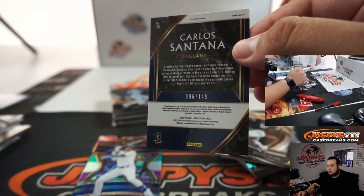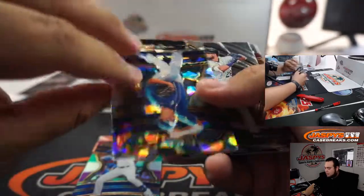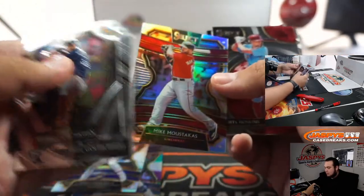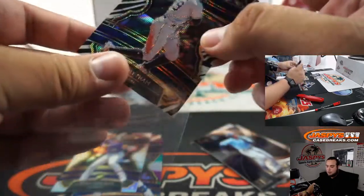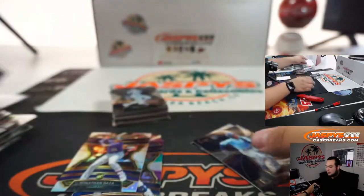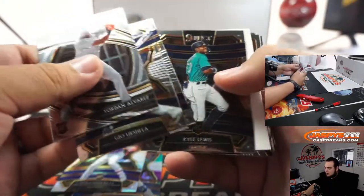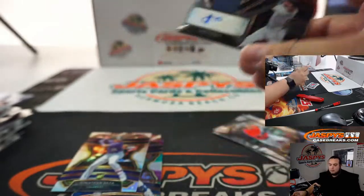Carlos Santana. Trevor Bauer. Brad Keller cracked ice to 25. Jonathan. Mike Moustakas. Ooh, and we got a zebra, Tommy Pham, for San Diego. Going to Derwin. A little case hit, right? Love the zebras. And Andrés Muñoz to 25 and or 35 for the Padres. And last hit is a Jake Fraley for Seattle. Mariners, Ben and Nancy.